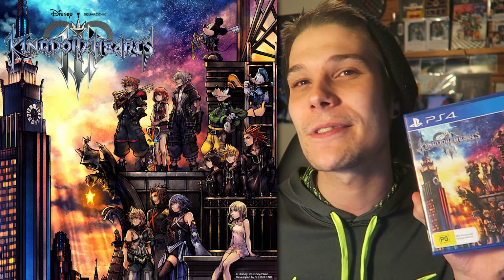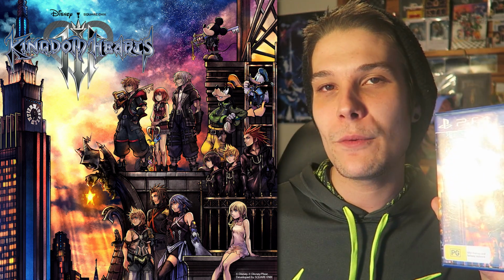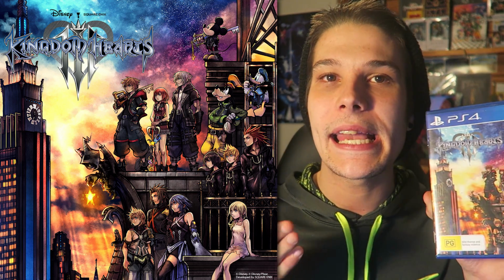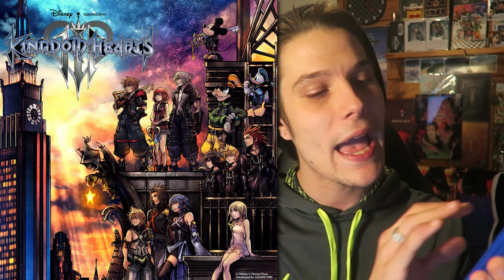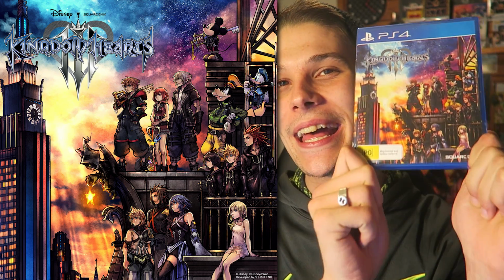Can you guess what placement number 1 is? I bet you can't. I think that Tetsuya Nomura did an absolutely killer job with formulating the artwork of Kingdom Hearts 3. Finally waiting so long and then receiving the game, we had an absolutely incredible artwork to go along with absolutely all of the main protagonists on the front.